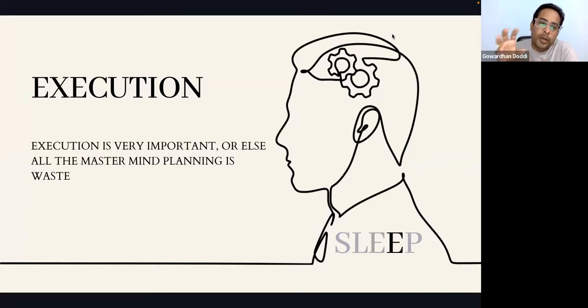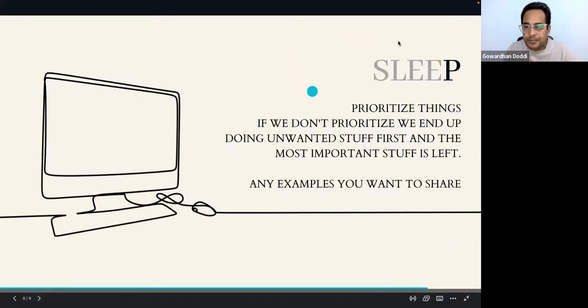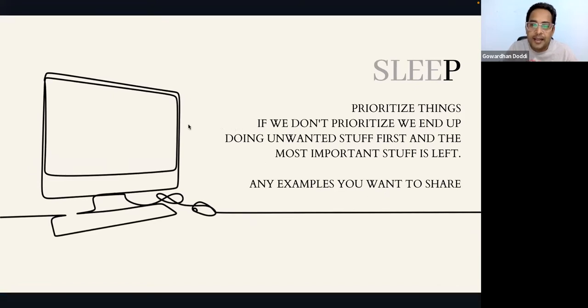do the most important stuff in the first half, so that in the second half you will feel light and easy. Or else in the first half you pick up easy stuff, na? The second half you don't feel the motivation to do work. Because as the day progresses, we generally lose energy, enthusiasm, and the interest to execute stuff. So this is the thing I felt like it's very, very important. Then coming to prioritizing, yeah. If you don't prioritize things, definitely we end up doing unwanted stuff first, and then most important stuff is left out.